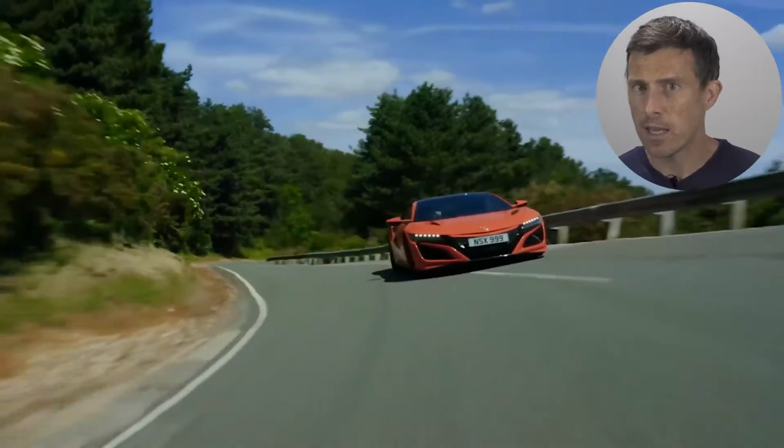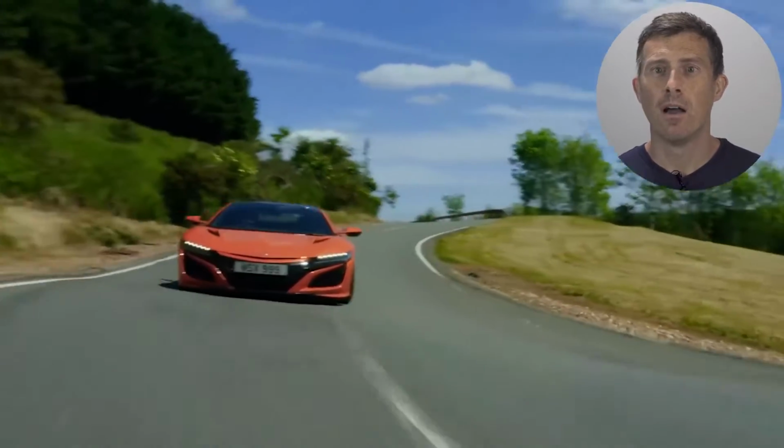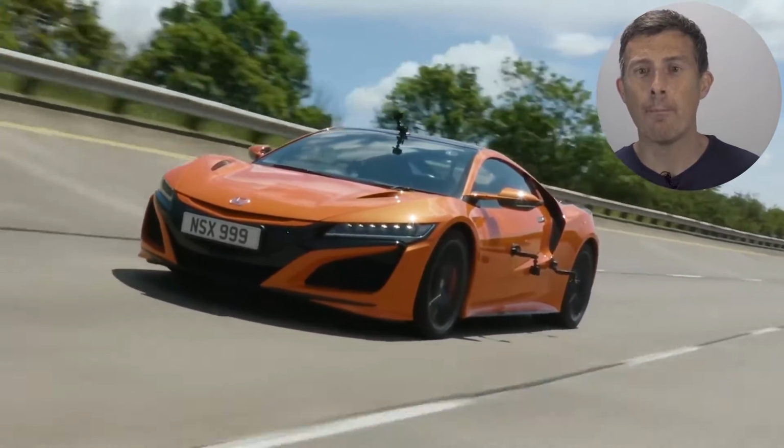You see, maybe Honda could fit some of the NSX's motors to the new Type R. And maybe it could even use them to drive the rear wheels. Now this would add a lot of power and make it 4-wheel drive. Now the idea of a 4-wheel drive Civic Type R might sound like blasphemy, but Honda isn't afraid to shake things up sometimes.